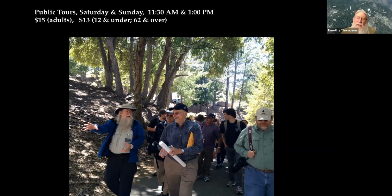But the grounds are open every single day. You can just drive up there, weather and fire permitting. So you can drive up there between 10 a.m. and 5 p.m. and just wander around on your own. You can go into the museum, but you can't actually get into anything unless you take one of the guided tours. A tour like this one, like the one I'm leading in this picture, will go into the big telescopes and the solar tower telescope.